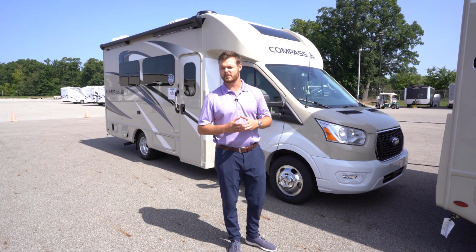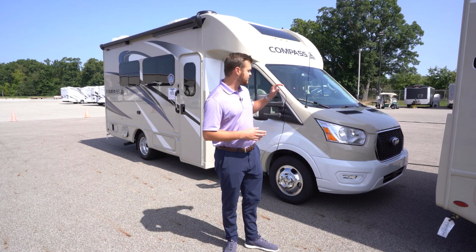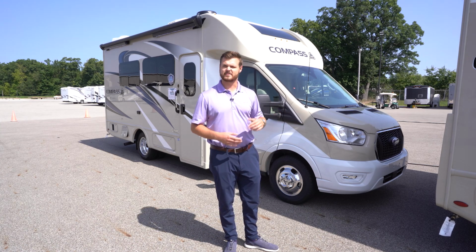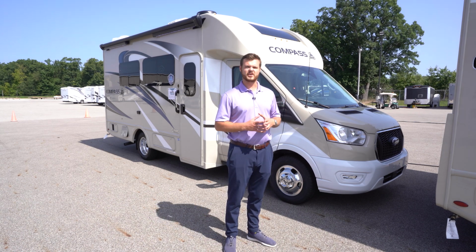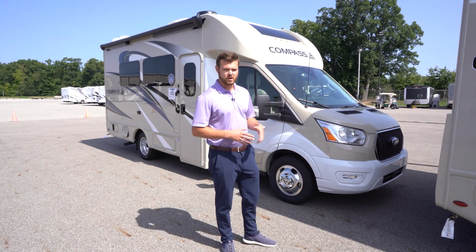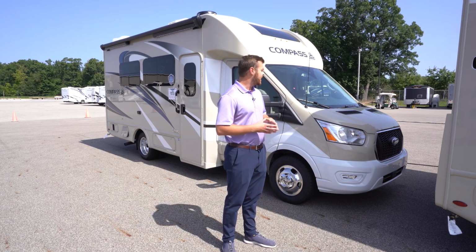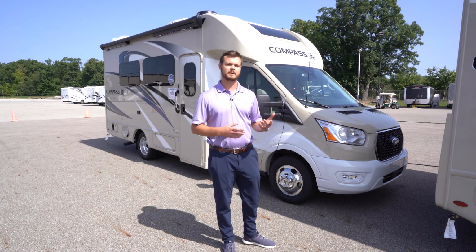Now in the past, we were building this on the Power Stroke diesel engine. What's really awesome with this new Thor Motor Coach Class B Plus is it's going to be on the 3.5 liter EcoBoost with a V6. Moving over to the EcoBoost engine, which is one of the most popular engines in the US today, we almost doubled our horsepower and almost doubled our torque.